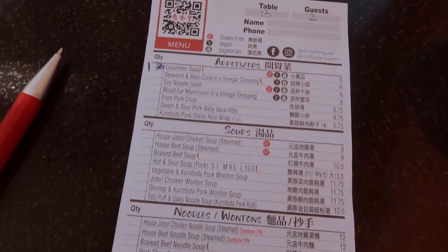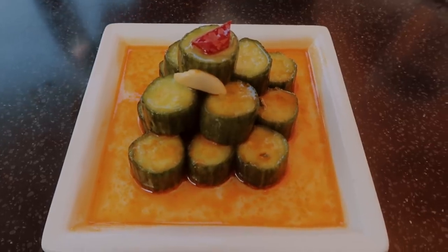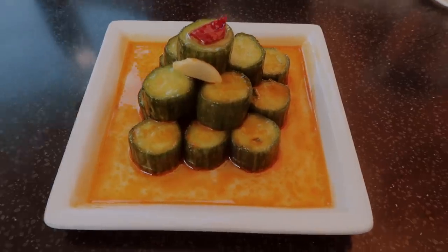We are at Din Tai Fung. Oh my god, this is my favorite cucumber salad. Mm.